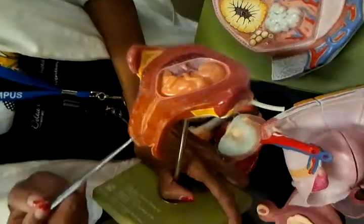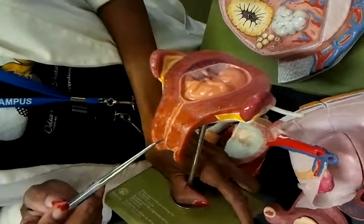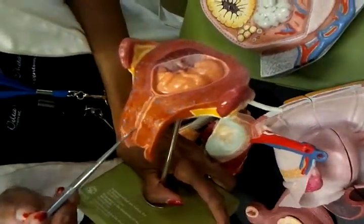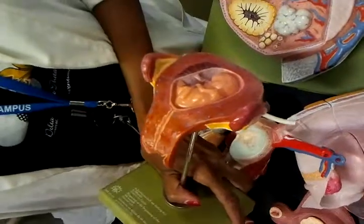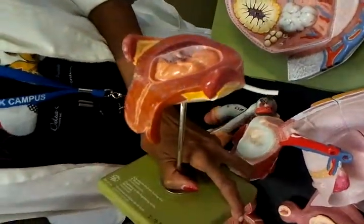The os closes off this area right here when you're pregnant because this will fill up with a mucus plug. I think everybody's heard of a mucus plug. That mucus plug will fill up this cervical canal in between the oses, and it'll hold that pregnancy until it's time for the birthing process.